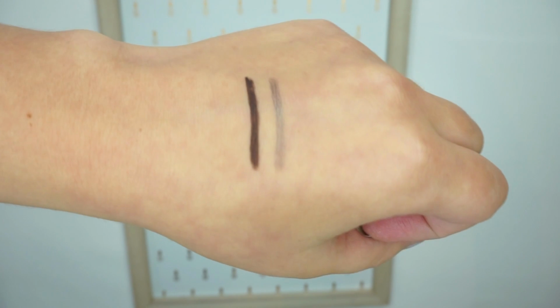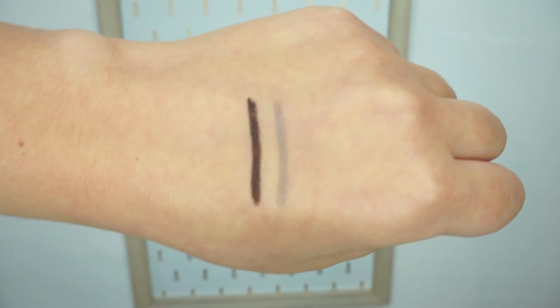Rocking Taupe doesn't really show up on my waterline. I'd have to go over it a couple of times and still it's barely there. So in this range I would suggest the darker shades and stay away from the lighter ones because they don't really show up. But both of them are super pigmented when you swatch them and they are so creamy, but they do stay on the waterline, which is great because usually when something is very creamy it doesn't really last for a long time, but these ones definitely do.